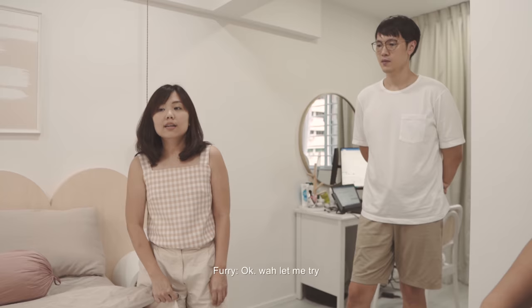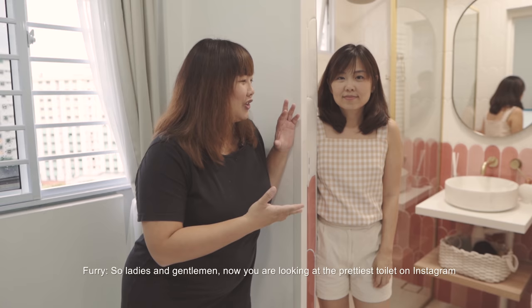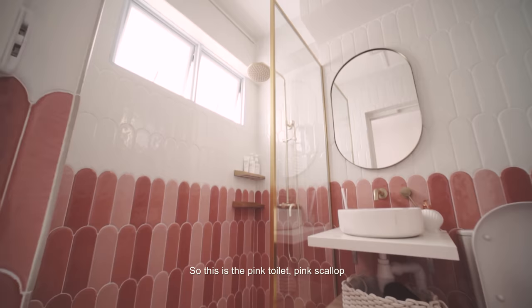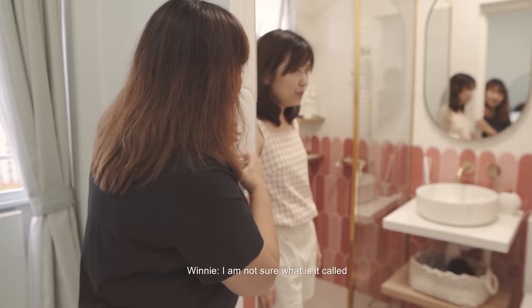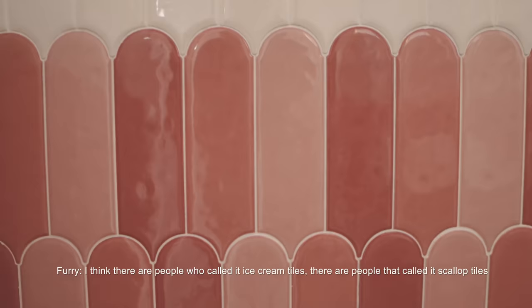Oh, really comfortable. So ladies and gentlemen, now you are looking at the prettiest toilet on Instagram. So this is the pink toilet, pink scallop. Is this called ice cream tiles or scallop tiles? I'm not sure what it is. Yeah, I think there are people who call it ice cream tiles. Yeah, there are people who call it scallop tiles. But I actually think it's quite nice.